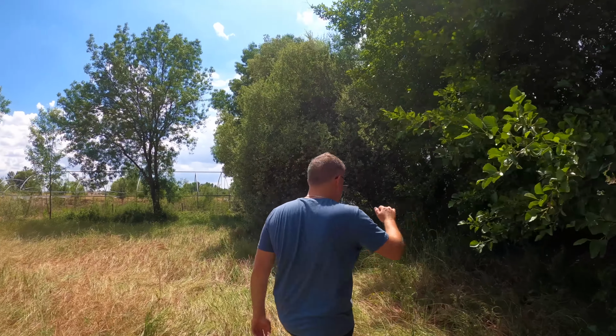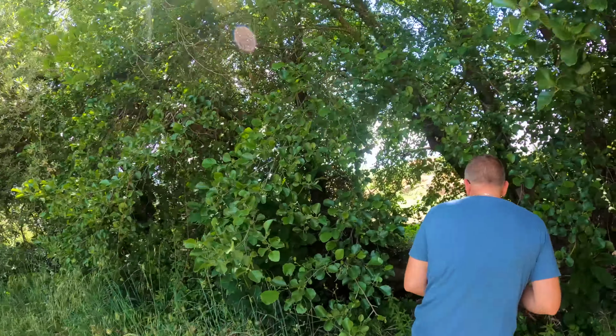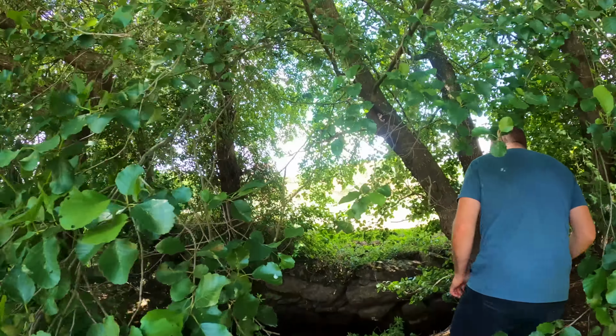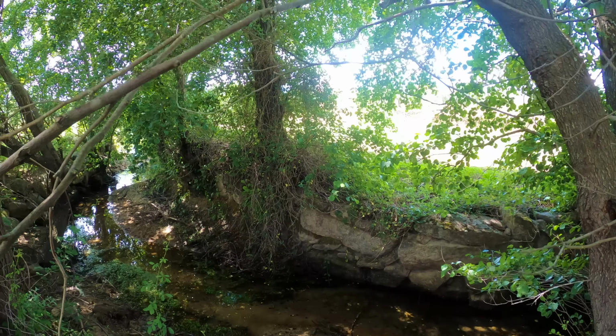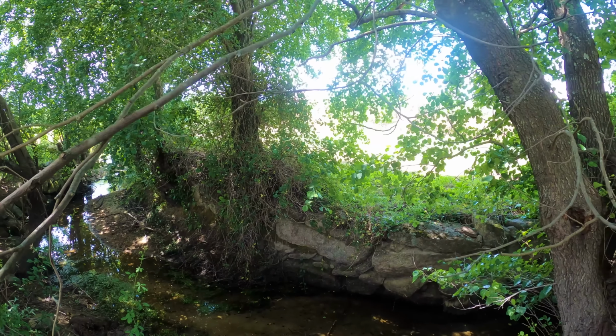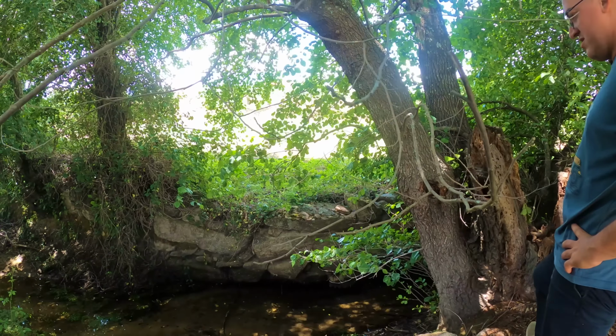The limit is the river. Yeah, the stream. So the limit is right where the stream is. Oh wow. Nice. And it flows all year round? Yeah, in the inverno, in the winter. In the winter it's full, and in the summer it looks like this.